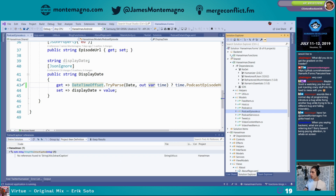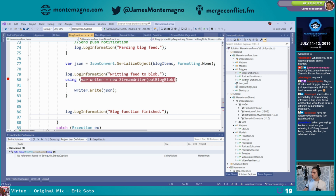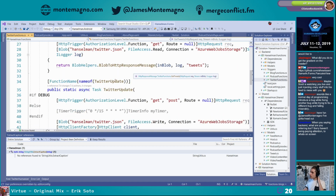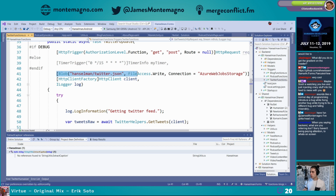So here's a quick example of it. Let's say I want to get the Twitter feed. There's a bunch of functions that are happening in the back end. So here, for instance, we have get tweets and then update tweets. The update happens every 15 minutes. It just looks for new tweets and then it outputs it into a blob storage file.